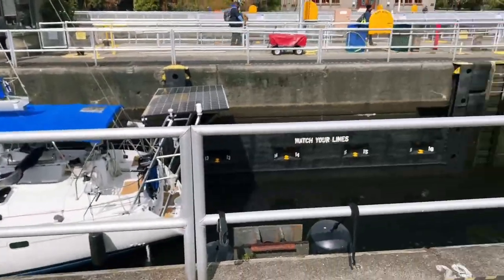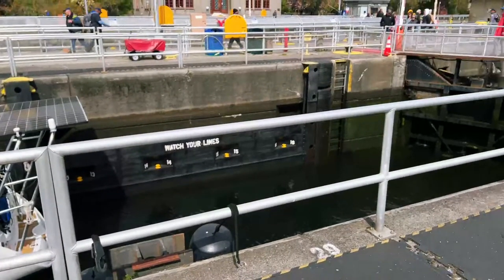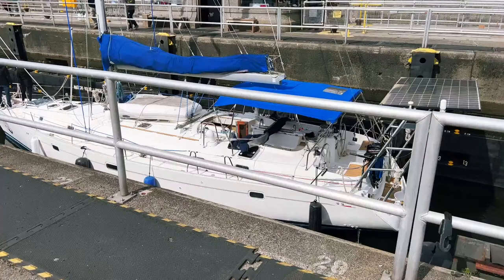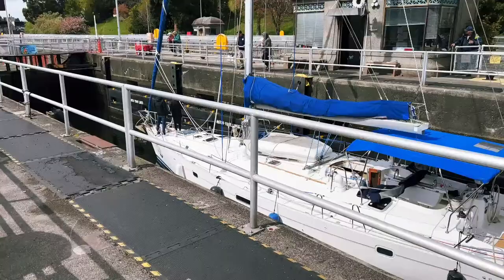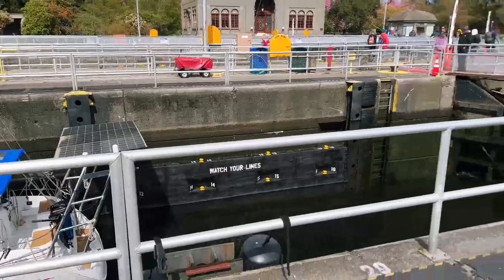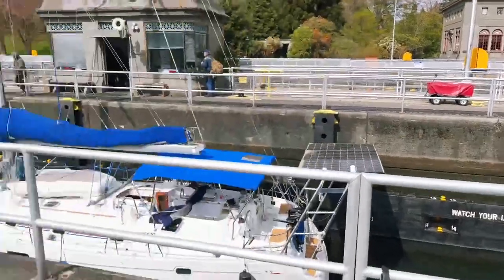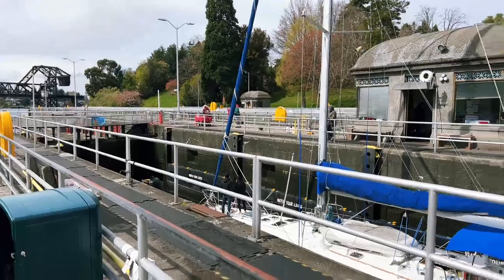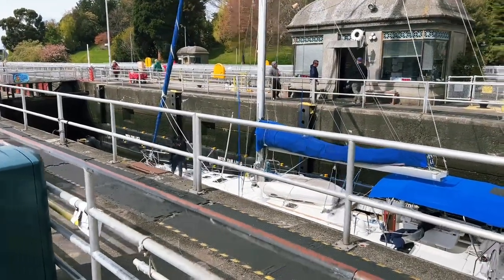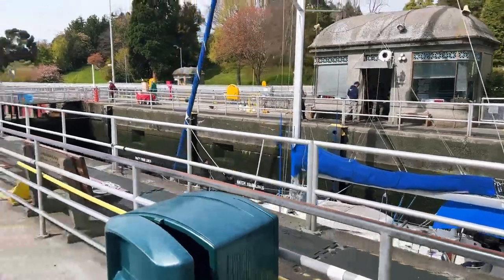The water level went down now. Right here. And I guess they're good. Lori says this allows for passage of boats from Lake Washington, Lake Union, all the way to the Puget Sound. Cool.